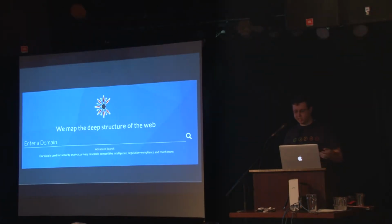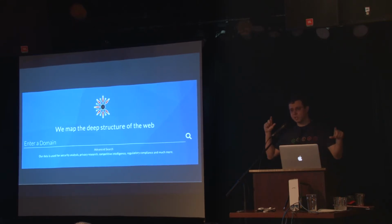And then additionally, we work with this company called Netagraph, which is a research organization that's more interested in the associations between a website and their third parties. They're largely privacy oriented, but still pretty interesting.